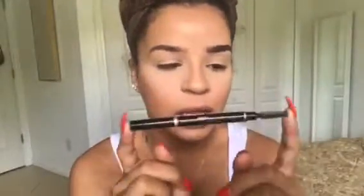You have the pencil. Me personally, when I was in a rush and I didn't want to go out with no brows, I used this brow definer by Anastasia Beverly Hills. I like this one more because it kind of fits more on your eyebrow, and the good thing about this is that it also has this spoolie, so it will be easy for you to brush them. And third, you can use powder.